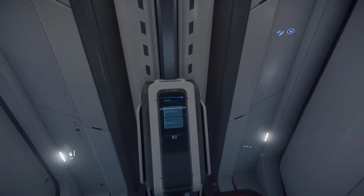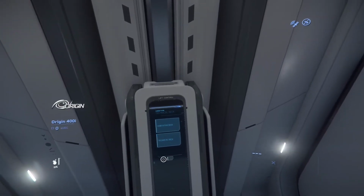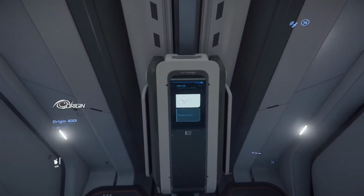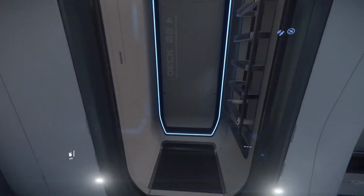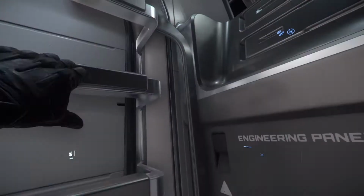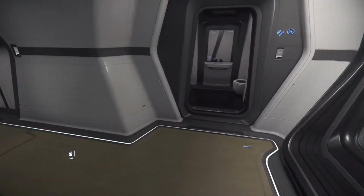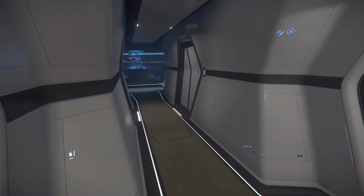All right, let's see if we can activate the elevator. It doesn't appear so. Habitation. Cancel. All right, we'll just use the ladder. Hopefully it won't glitch out on us. I like having an alternative to elevators in all your ships. All right, that is a glitch. We'll talk about that in a minute.